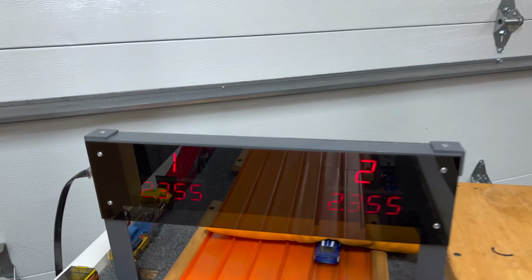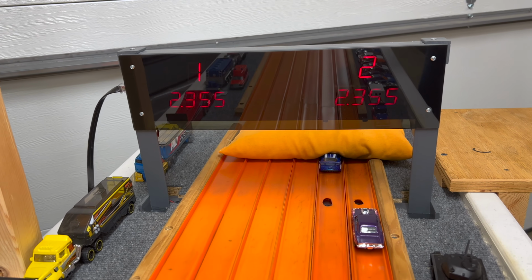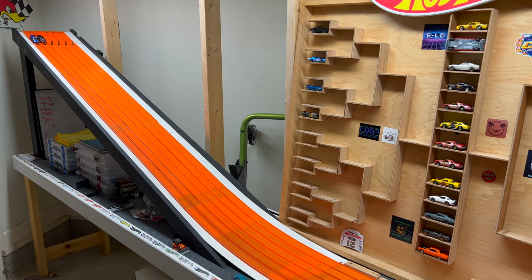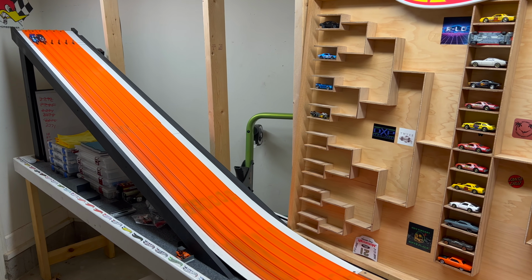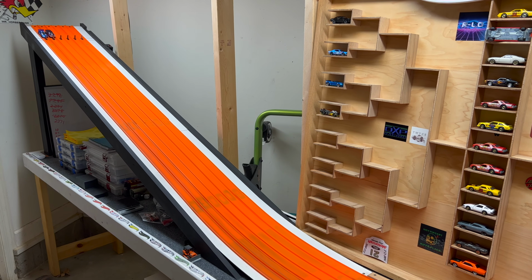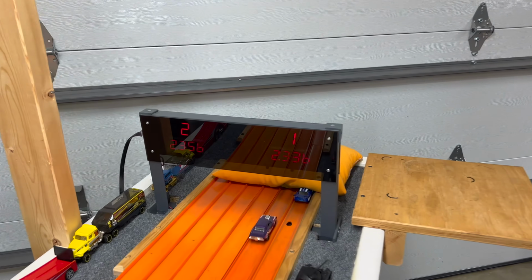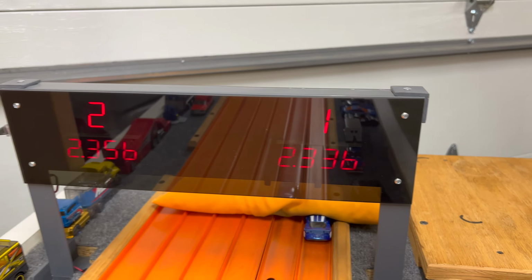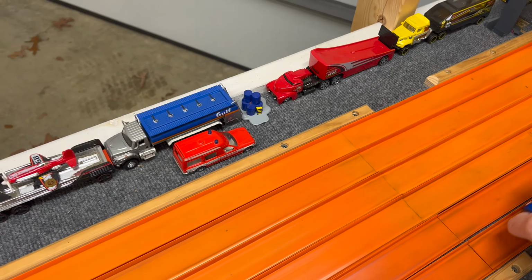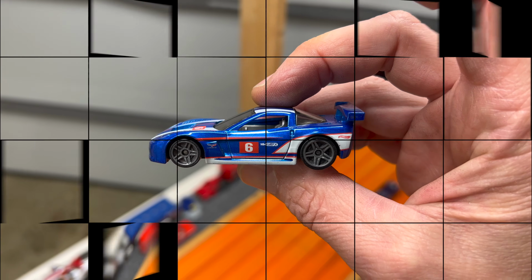Pretty tight race. I can't believe it. 2355 apiece, the Vet with the slight edge. Let's swap them up. They just swapped. Looks like lane one's a little faster tonight. Let's see if the Vet can beat a 2355 to take third place on the podium. On your marks, get set, go. Oh man. And does he? 2336 to a 2356. So the Vet taking third place on the podium.